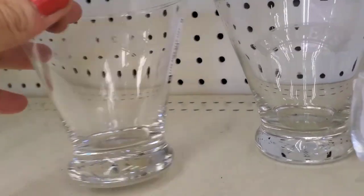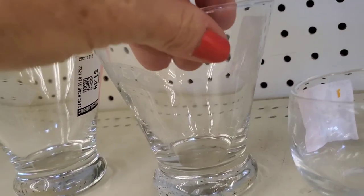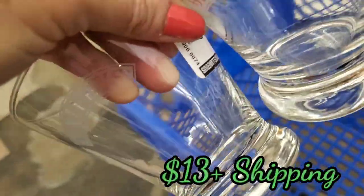I saw these two Bailey's clear glass liquor glasses. They really aren't worth that much. Maybe I shouldn't have got them, but $13 plus shipping is pretty good for me.